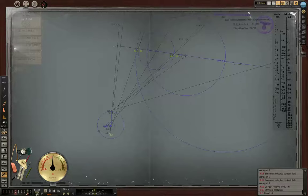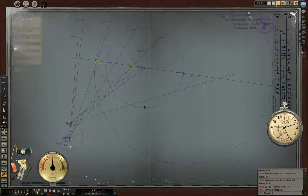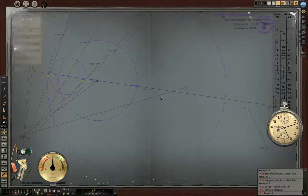Awesome. Okay. Yeah, now all we need to do is to travel along this line until we get to our intercept point here, where we will set up an ambush.